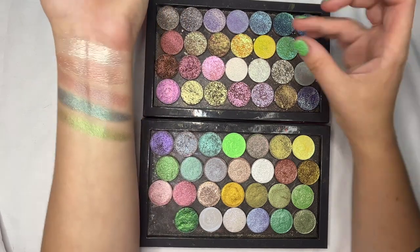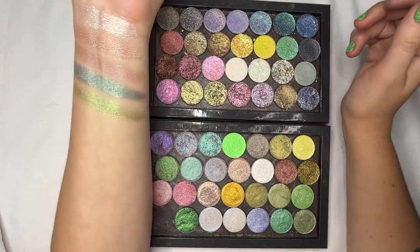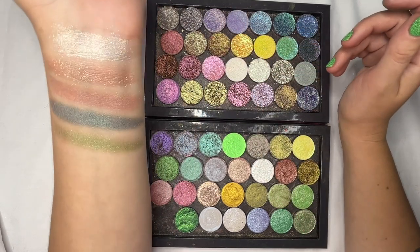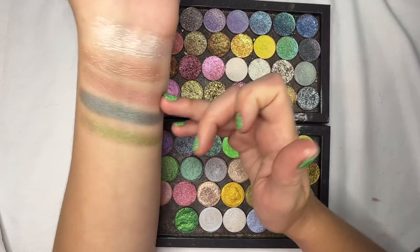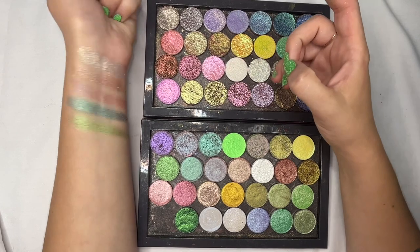And so if you can find ones that are like this sparkly formula from Dandelions Co. for $4.50, I think those are really nice shades. And even the satiny ones are nice, but they just are a very different type of formula.